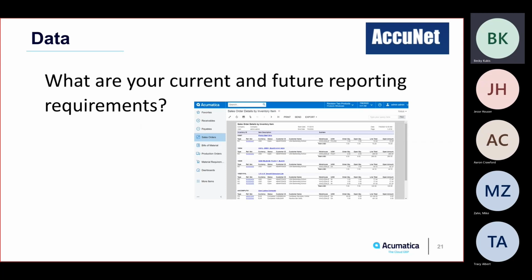Then you're going to think about, sorry about that, you're going to think about what your current and future reporting requirements are. And this is an example of a report in Acumatica. You're going to think about what reports you currently use in your accounting system, in your ERP, and maybe reports outside of the system. Some of that information can come directly out of your ERP. And what I like about Acumatica, an example of this picture, is these little blue highlighted fields. If you see those there, that means you can link back to the original data.